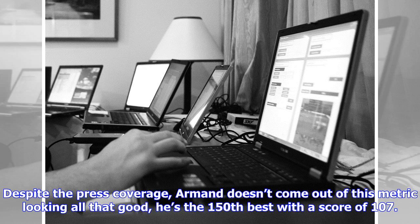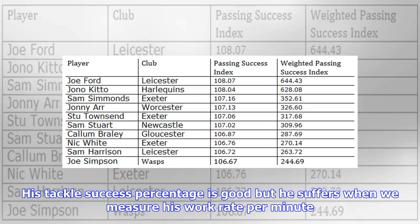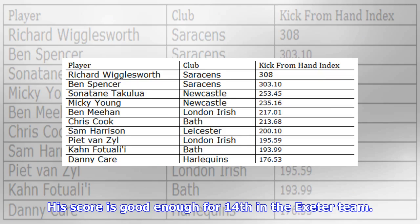Despite the press coverage, Armand doesn't come out of this metric looking all that good. He's the 150th best with a score of 107. His tackle success percentage is good, but he suffers when we measure his work rate per minute. The score is good enough for 14th in the Exeter team.